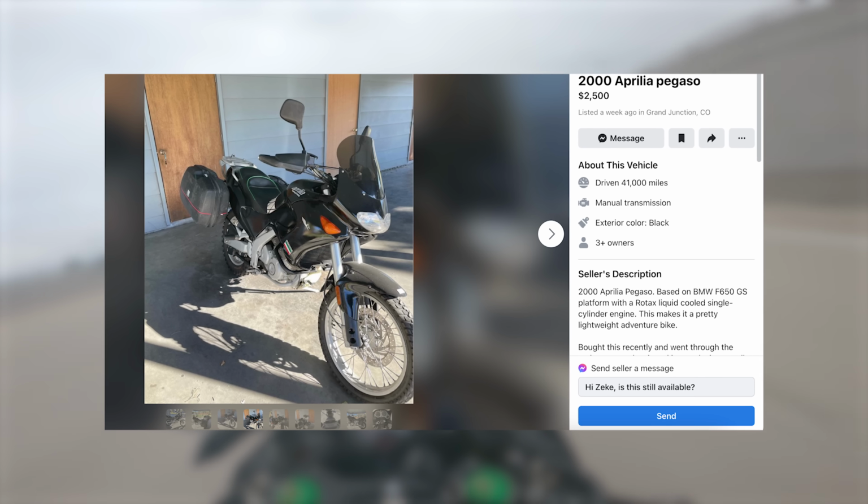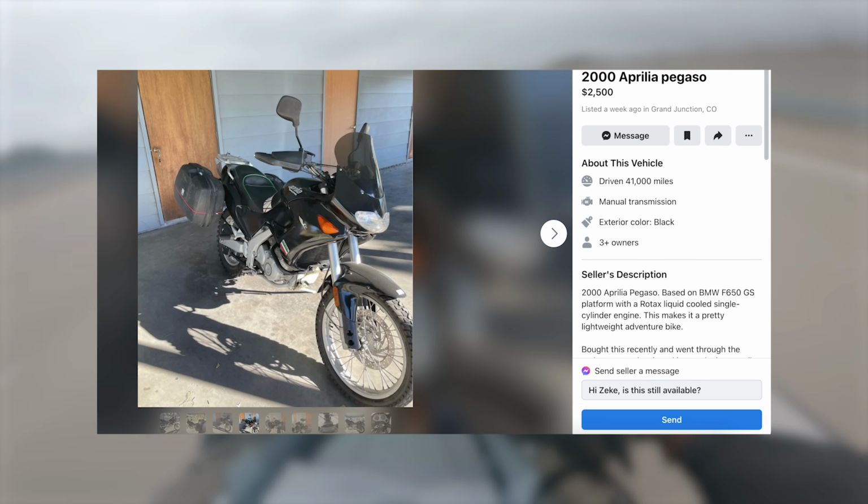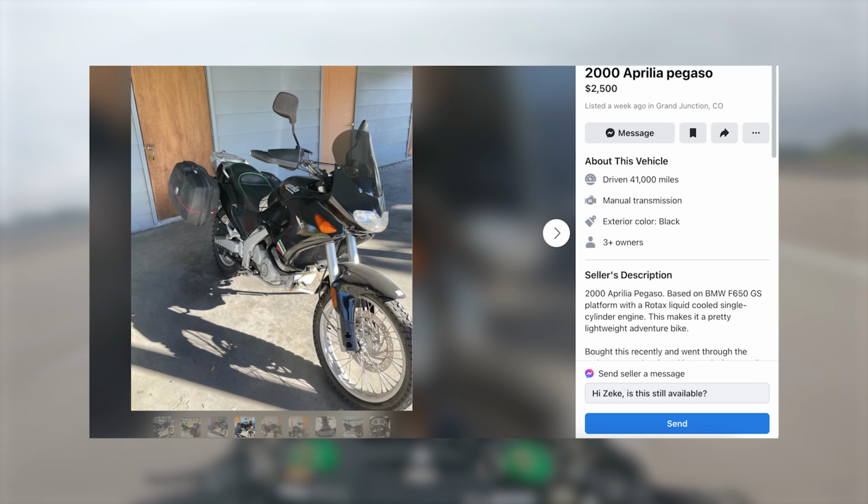Maybe you don't want to get the traditional beginner sport bike because it doesn't fit your avant-garde and esoteric lifestyle. Maybe you're a little older and you can handle something that might require more specialized love and attention. I present to you a 2000 Aprilia Pegaso for sale for $2,500 in Grand Junction, Colorado.